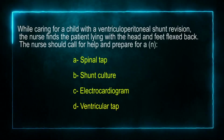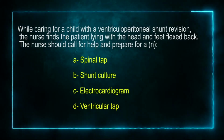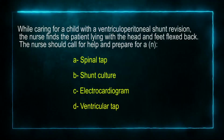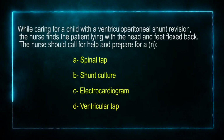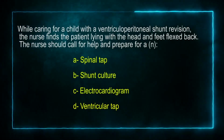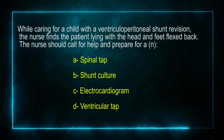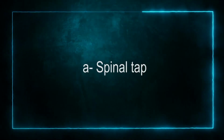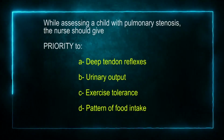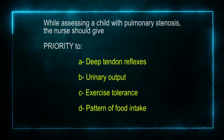While caring for a child with a ventricular peritoneal shunt revision, the nurse finds the patient lying with the head and feet flexed back. The nurse should call for help and prepare for A. Spinal tap. B. Shunt culture. C. Electrocardiogram. D. Ventricular tap. Answer: D. Ventricular tap.